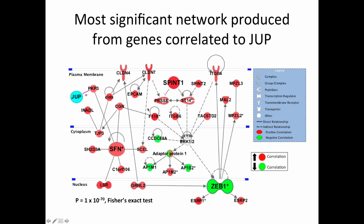What this program will do is say, what are the odds of me getting all these biological connections in the literature due to random chance? So this is my top network coming from genes that were correlated to my JUP. The odds of getting this is 1 times 10 to the negative 70th. That's not random. Based on doing correlations in 2 different data sets, we now have a network that has evidence of being connected in the scientific literature. And here's the cool part: junction plakoglobin here, when you look in the literature, the only connection it's known to have is with this gene here, PKP3.